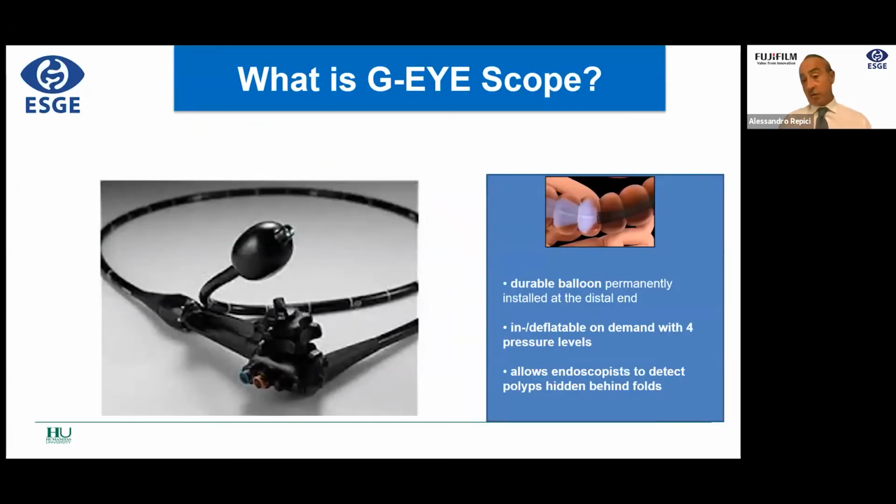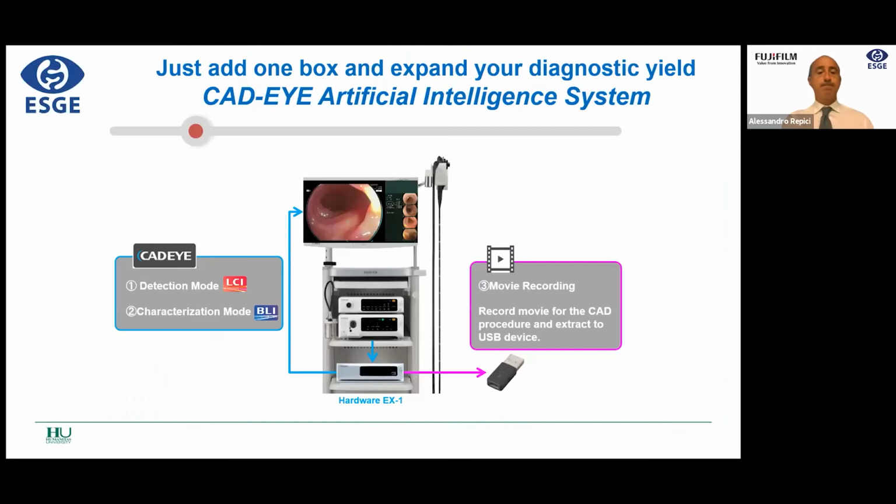So what the G-Eye scope is has been said already. This is a durable balloon. You can inflate and deflate it with the pedal control and allow the physician to do a lot of things, including flattening the polyps, flattening the mucosal folds, and exposing the polyps better for detection, but also for removal.